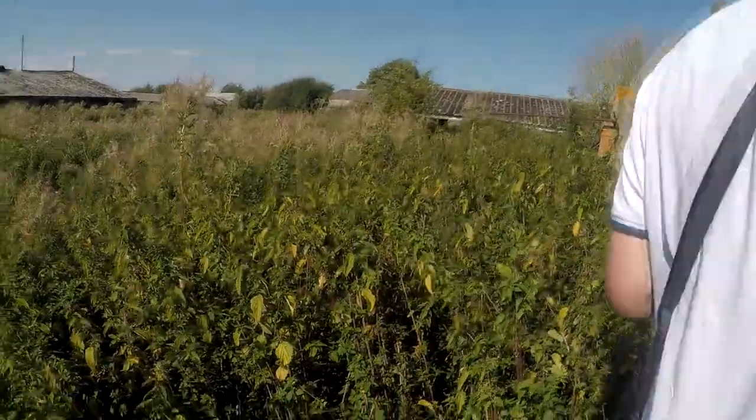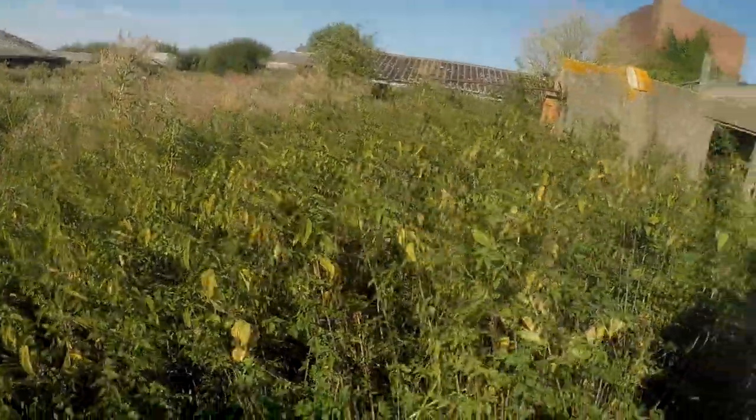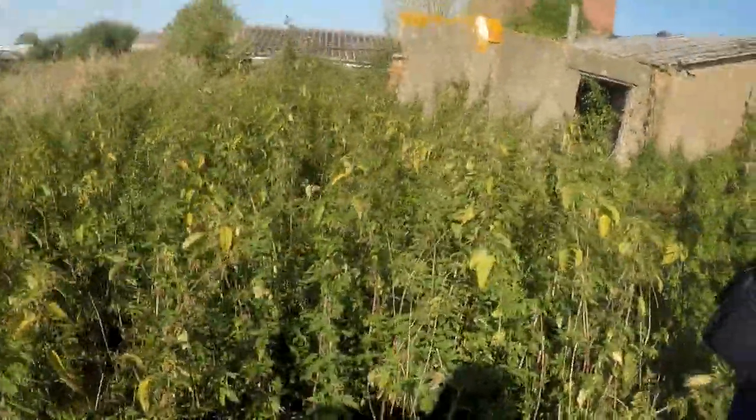Because this, what, shower block? What, offices and that, this? Oh, again. It's probably not that, it's probably a cattle shed.